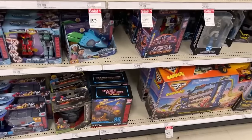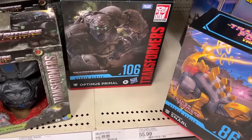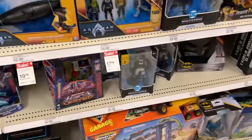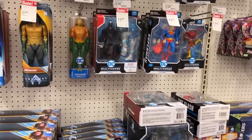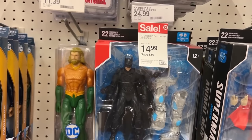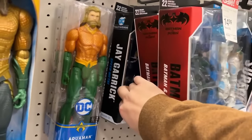Oh, they got Snarl. Oh, that's pretty cool to see him. And Optimus Prime were the two new ones there. Oh man, look at all the Midnighters. They got some Clooney Batman. Are these $14? Build-A-Figures, $14.99. Man, I thought I would have known. I'd have waited. They got two Clooneys. Well, I got them all.